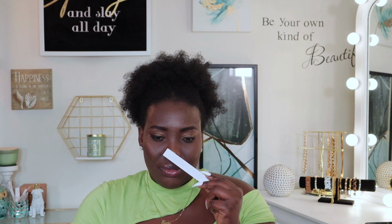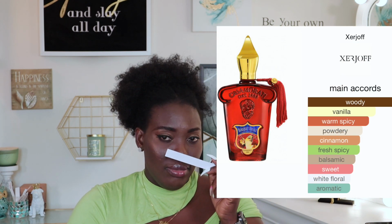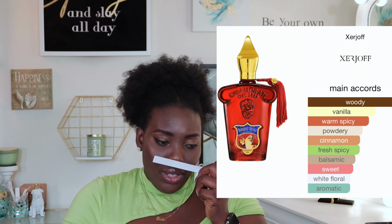And ooh, it's dark. Not dark, but this one is intense, okay? This one is spice. Ooh, this smells good. My sister smelled this on me and she loved it. She was like, oh my god, you smell so good. But she actually thought it had oud in it. It doesn't have oud. It has a lot of woody notes, but it doesn't say it has oud. I get the fruity notes, but it doesn't say it has any fruits in there, so I don't know. But guys, this smells good.